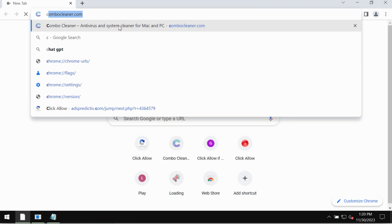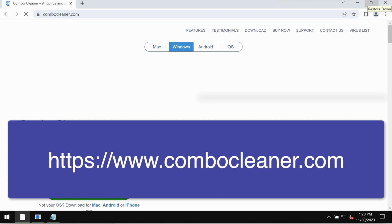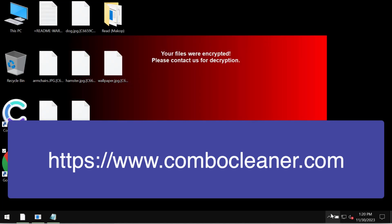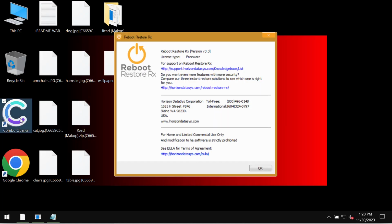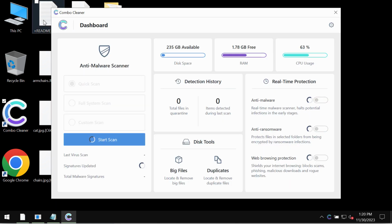I recommend you to remove the ransomware with Combo Cleaner Antivirus. Go to the page combocleaner.com, download the software, install it, and once it gets installed, start scanning the computer. This is the way Combo Cleaner looks like. It is initially in the trial mode, so only the quick scan option is available.